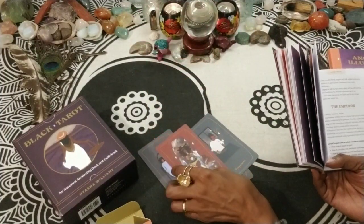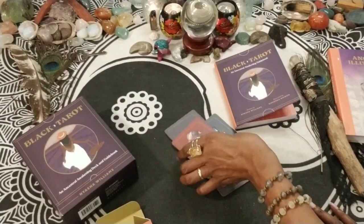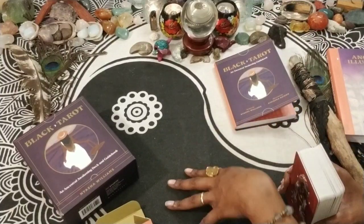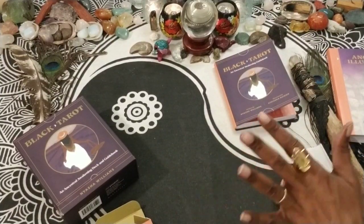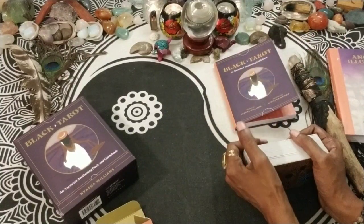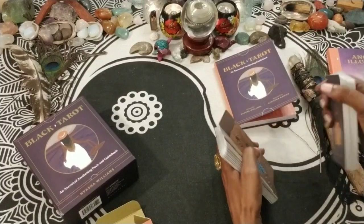Whoa. I am very much smitten. I always say that about the decks I get. I'm like, I'm very smitten by this deck. I love this deck. But it's true. I'm only really calling in decks that I'm really feeling and vibing with. So there's that. But this deck is special, you all.